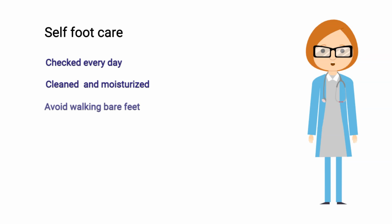Avoid walking barefoot in all circumstances. Any sharp objects like children's toys or small stones brought in from outside by the shoes can lead to minor injuries. Sometimes a person with diabetes does not feel these injuries. As a result, these injuries can get worse and infected. Walking with socks or slippers or sandals is better than walking bare feet. But these do not provide complete protection.